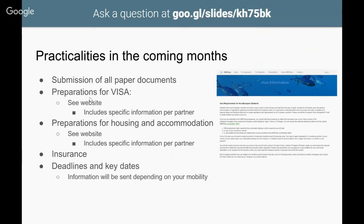So for the moment, we do not need any paper documents yet. If you're not from the EU, for example, you will have to make sure that you prepare your visa information on the website. If you go to the section on the partners, for each of the main university partners, there is specific information on things you have to keep in mind when you apply for a visa.